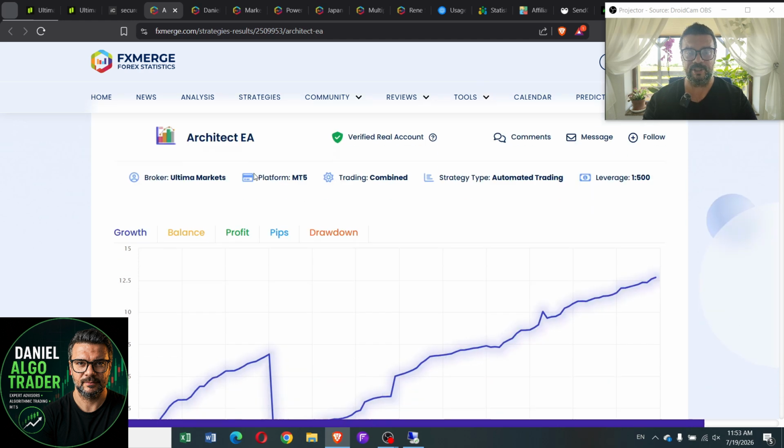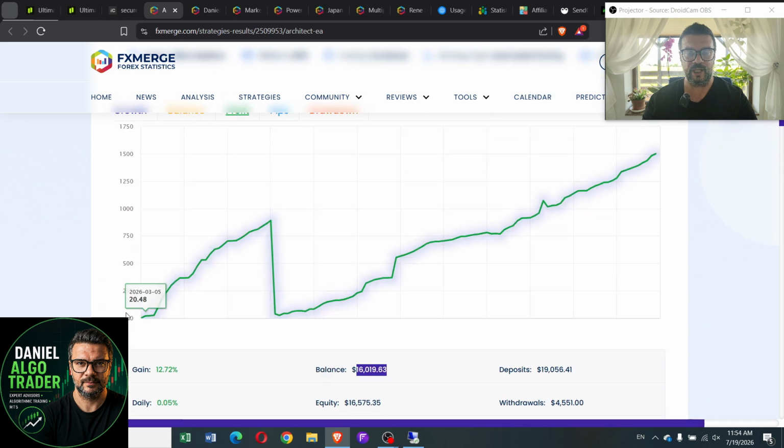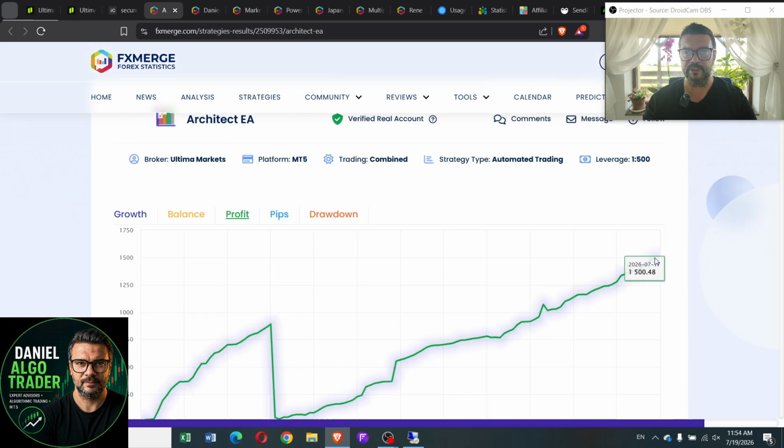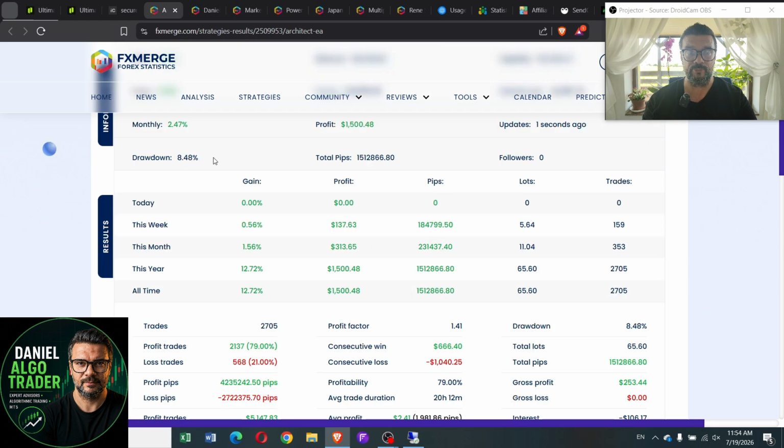And this is the Architect EA big account with a balance of over $16,000. I've been trading this EA since the beginning of March, and overall we have a nice $1,500 total profit, even though we had a small loss in the second month of trading. The total gain was close to 13% and the average monthly 2.47%, with a total drawdown of maximum 8.48%.